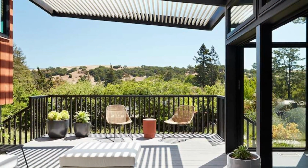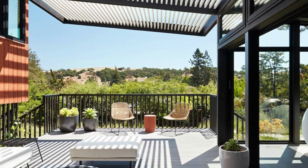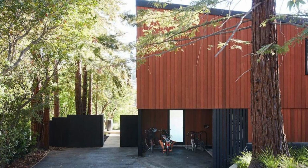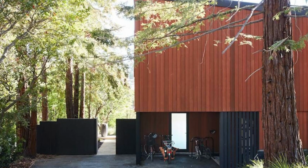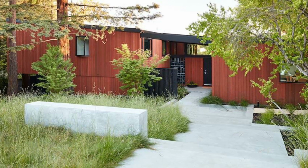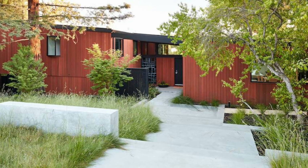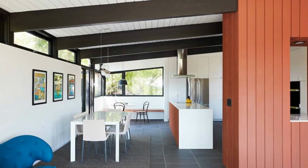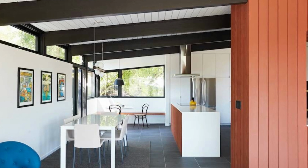The lower level was transformed into functional living spaces, featuring floor-to-ceiling glass sliders for easy outdoor access. A reimagined deck, now an extension of the living room, boasts a slatted pergola for shade. Inside, the original fireplace was restored, and the kitchen was expanded and opened up to the living area, creating seamless indoor-outdoor flow.